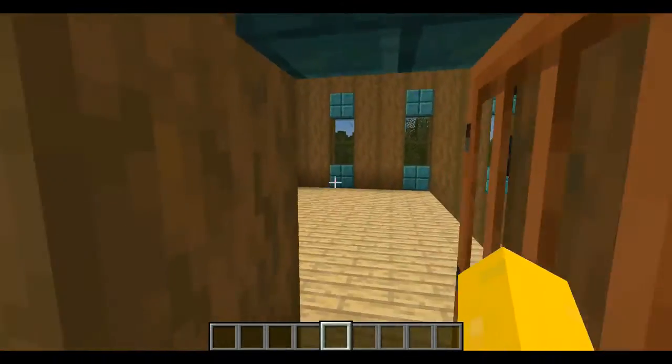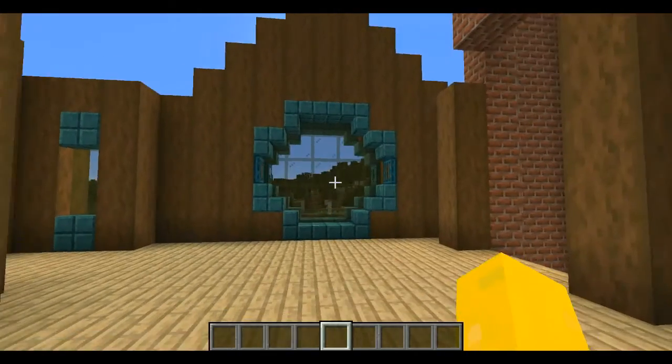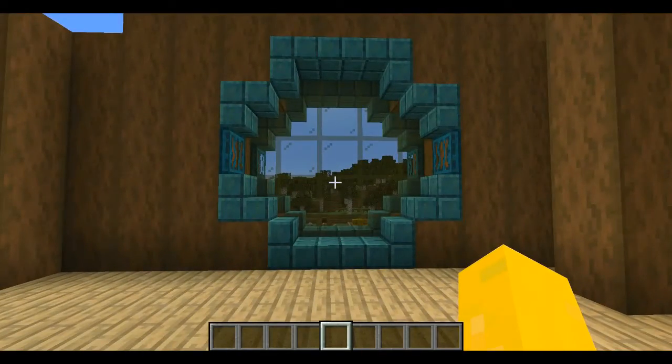Fantastic, and I do want to point out the special window we have over here. This is a large circular window.